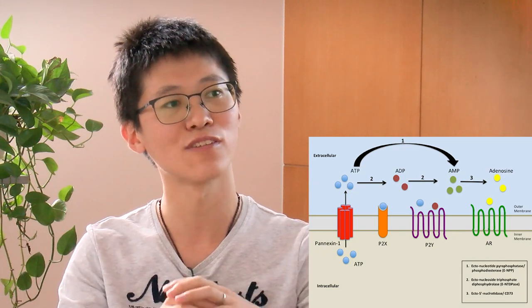The purinergic transmitters, actually it's a class of molecules. They have this kind of purine group, such as the ATP. We're familiar with the ATP, right? Inside of the cell, the ATP is a very important energy source. But when the ATP is released from the cell, it can serve as a signal molecule.